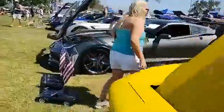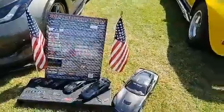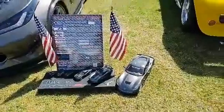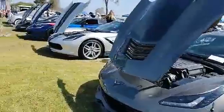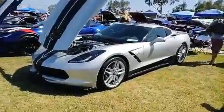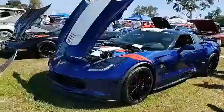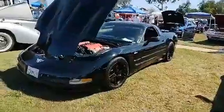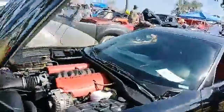I think this car's just really cool. This is a cool display. Various miniatures of the outgoing Corvette, the last front-engined Corvette. Obviously, all the talk this past 2 weeks has been of the mid-engine Corvette. And I had one of these in Europe, a Z06. This is the car I've driven the fastest.